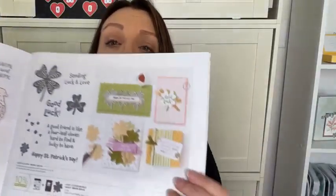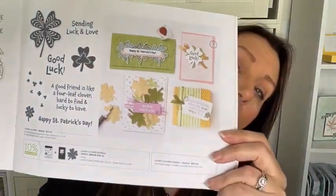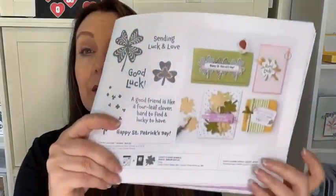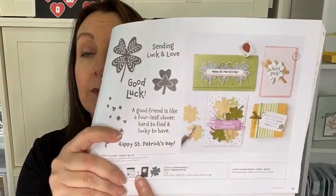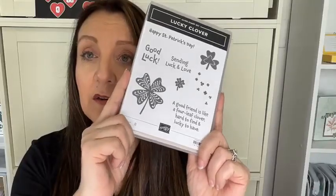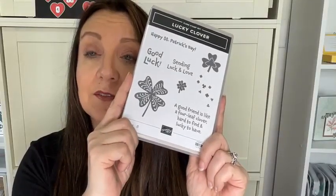Now, let me tell you something about Lucky Clover on page 41. Right here. So you can see at the bottom, there's a punch bundle option. Unfortunately, that punch sold out. I missed out on it too. You snooze, you lose, so I did not get this punch. However, I have scissors. So we are using this stamp set. So cute. A good friend is like a 4-leaf clover, hard to find and lucky to have. Love that.